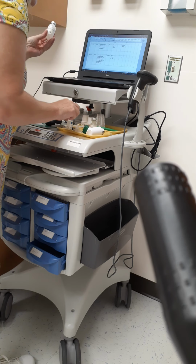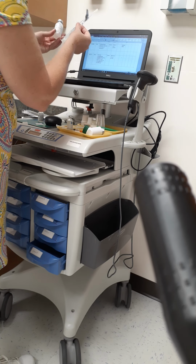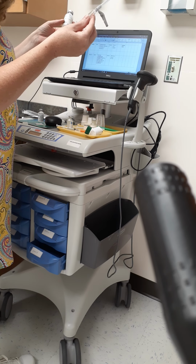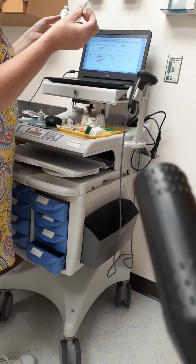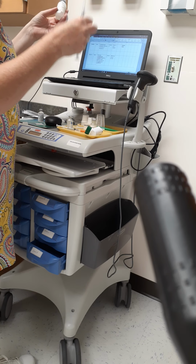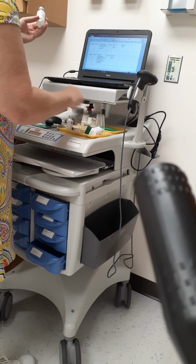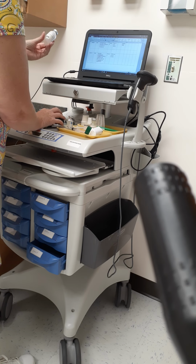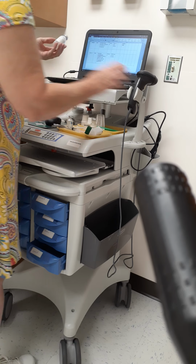So I have 2 mLs in my syringe. I've got the correct needle. All right. I would go ahead and change this needle and make sure I put another 1.5 inch on there. Since I'm going to do a Z-track on her, I don't want the needle to have medicine on the outside of it as well. So it would be a fresh new needle when you're doing a Z-track. All right, so then I'm going to scan it.